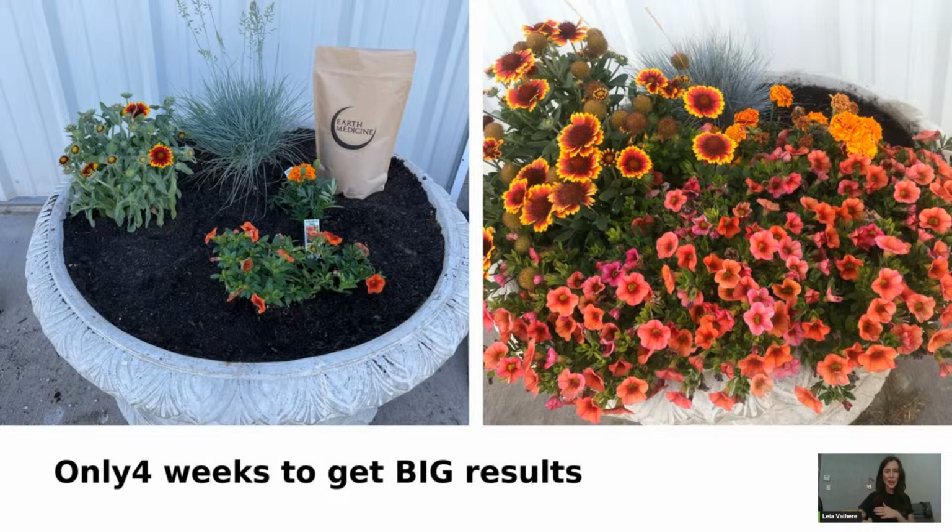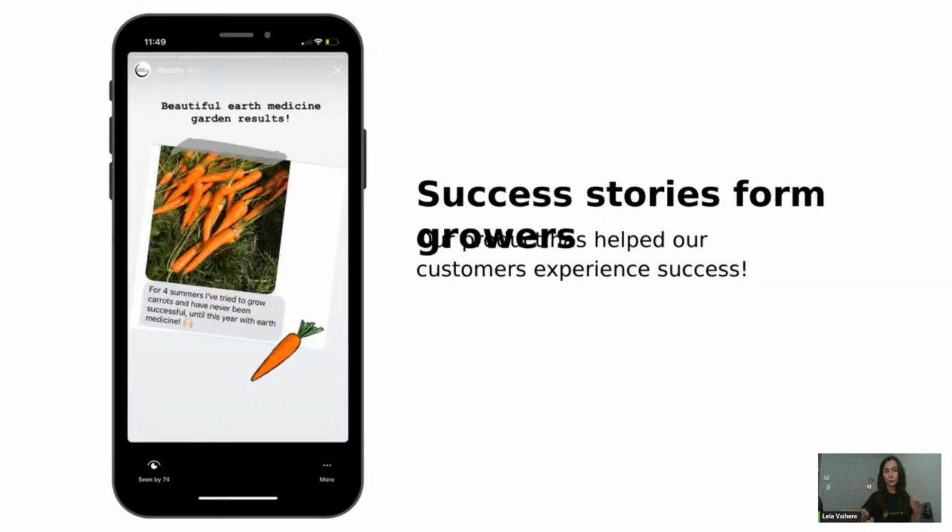I love to use flowers as a good before and after, just because they're so effective. But this is going to be exactly the same with your actual gardens. So with your vegetables, your tomatoes, your lettuces, all that kind of stuff. Plant these flowers, put just a little bit of product around the base, and 4 weeks later, they're quadruple in size because all that locked up nutrients in the soil was able to feed the plants and feed those blooms.